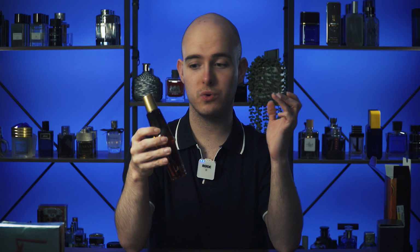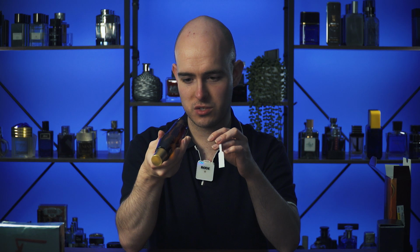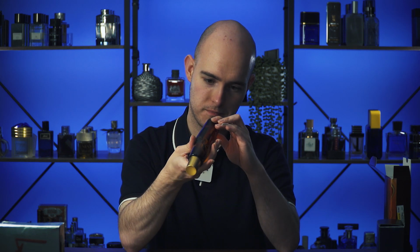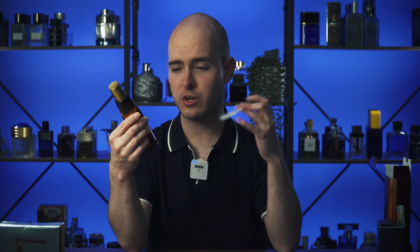Yeah, I imagine the performance isn't gonna be the best on this either because it is old school and probably been reformulated so much, and also I think it's an eau de toilette if I'm not mistaken. No, it's a cologne spray. Okay, so that's why it's not gonna last that long. It's a cologne spray, which I don't know if it means it's an eau de cologne or if it's an eau de toilette that they're saying is a cologne spray so guys will spray it and wear it.